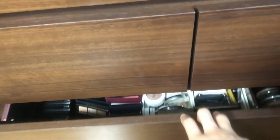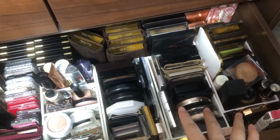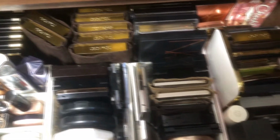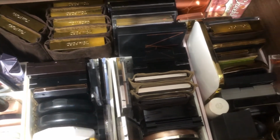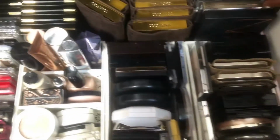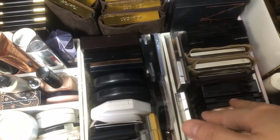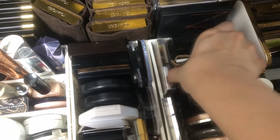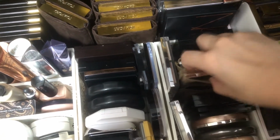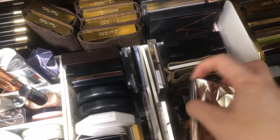And next drawer is some small eyeshadow palettes, some highlights and bronzers. For bronzer, I think I'm not gonna take anything from here. I will just use the one in my project pan. But for highlight, I do want to get some use out of this collection. I'm thinking one of my Clé de Peau highlight, because I haven't used them in a long time.